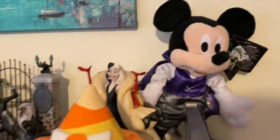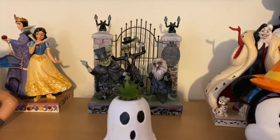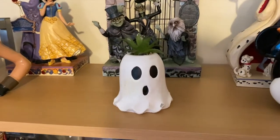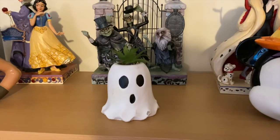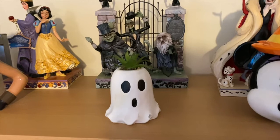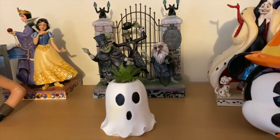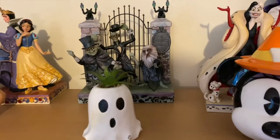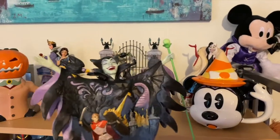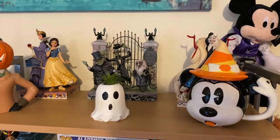And then this Mickey, Vampire Mickey, he's got little vampire fangs. He is from Disneyland Paris, and I bought this online. And then there's a little funny ghost with a plant in its head, a fake plant, it's plastic. It's just from a local place, I think it was from Deals, which is called Poundland, I think, in the UK. It's like the equivalent of a Dollar Tree type place. And so I have my little Halloween display, and Maleficent is going to join them on the Halloween display.